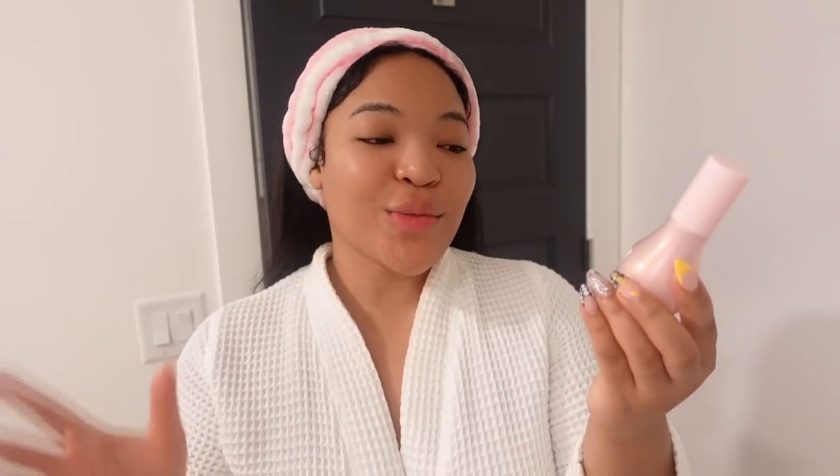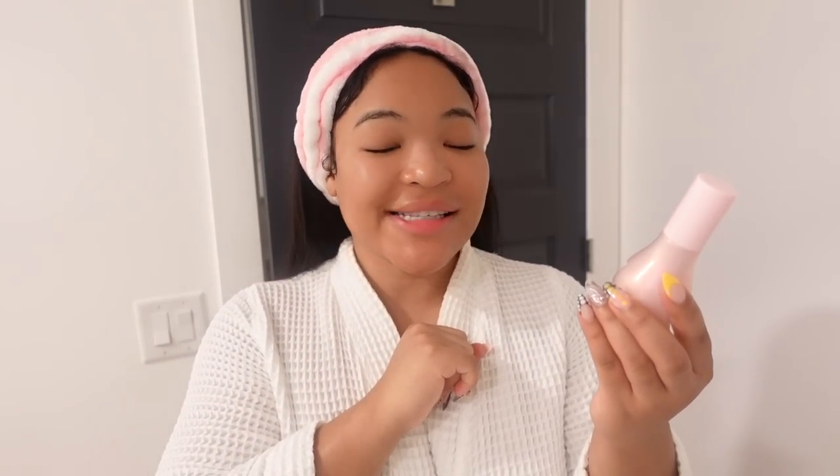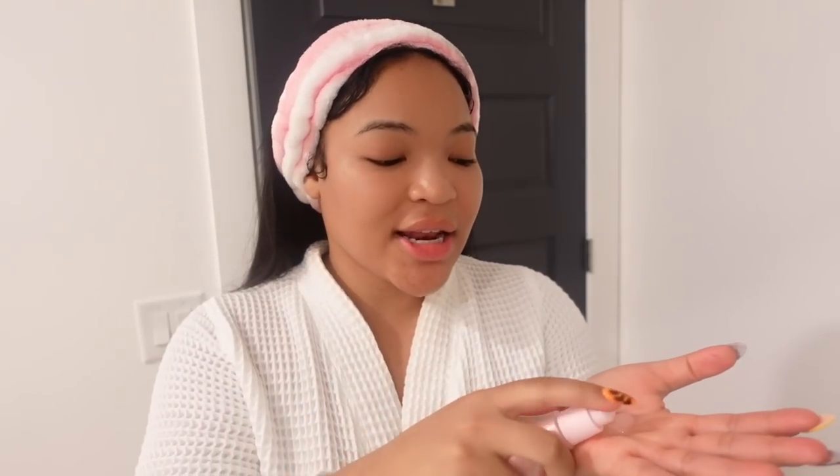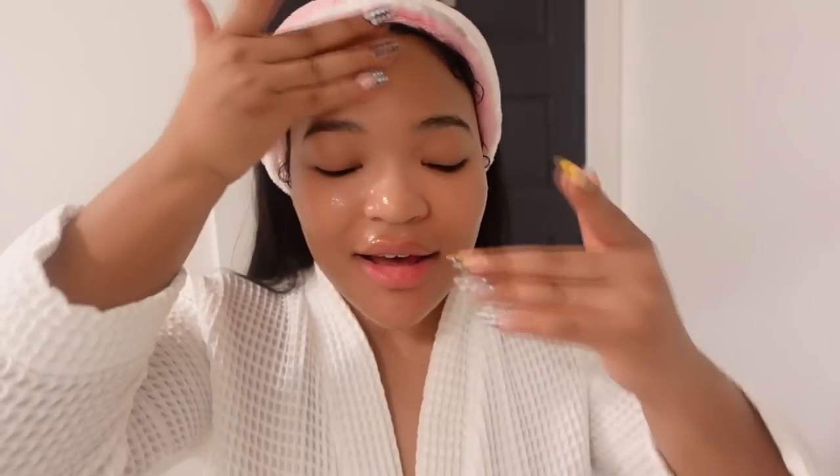I'm gonna go in with the Glow Recipe Watermelon Glow Niacinamide Dewdrops. I love that this has niacinamide in it, because niacinamide helps with hyperpigmentation, and this really helps even out my skin tone and makes me look so glowy. Definitely highly recommend this. If you love that nice healthy glow, this is what you need. And also, it smells like watermelon. Look how glowy my skin looks instantly after applying. Like I said, you need this. And I like to apply it on my neck as well.